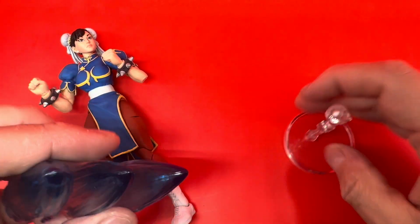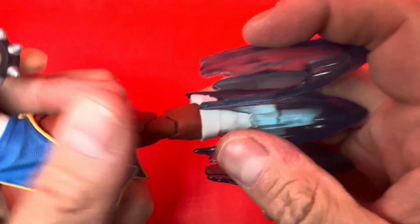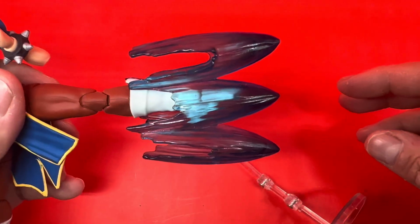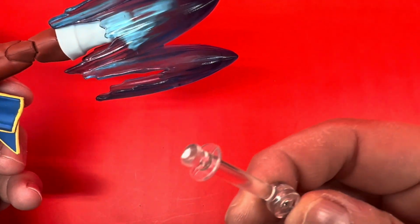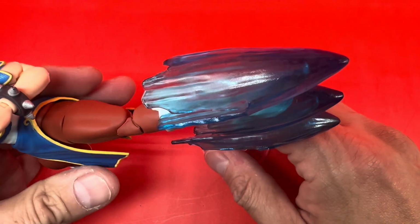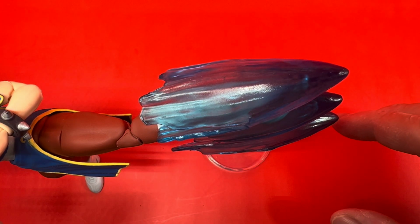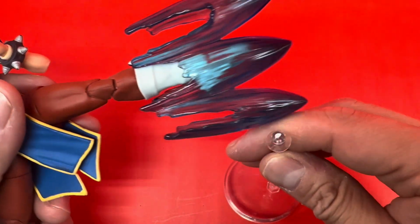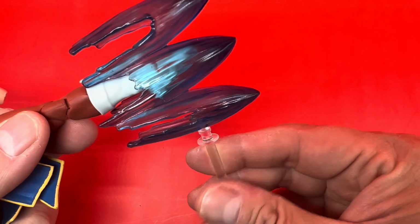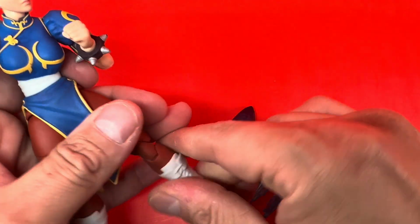Maybe, well, isn't she supposed to have her leg in there like that? Isn't that how it's supposed to be, right? Because that's how she, so what is this for? To hold her up, I guess? Oh yeah, to hold her up. Oh, okay. Well, that's cool, I guess, but I can't get this in there. So I'll work on that and see if I can get it in there. But that's really cool.